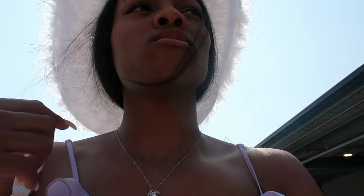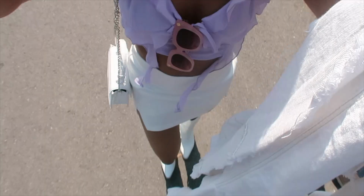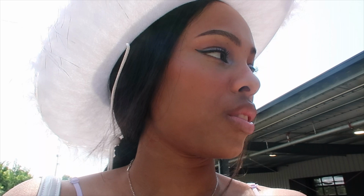Now we are at the Nashville Fairground. I ain't show y'all my outfit, but this is what I'm wearing. We were going to the flea market. I think we're still gonna go over there, but I don't know, because there's a line. I don't know if we're supposed to stand in it.